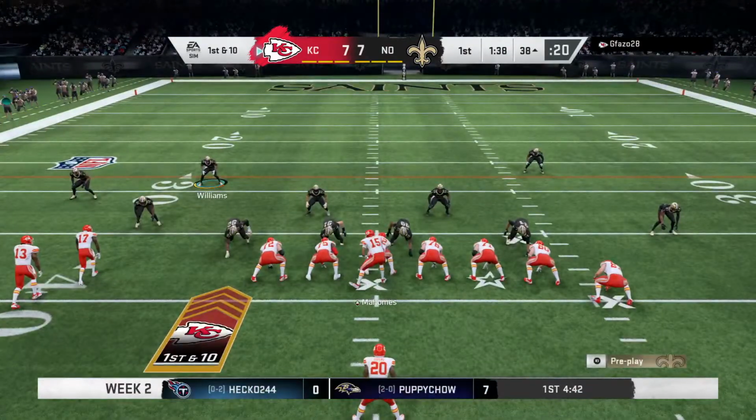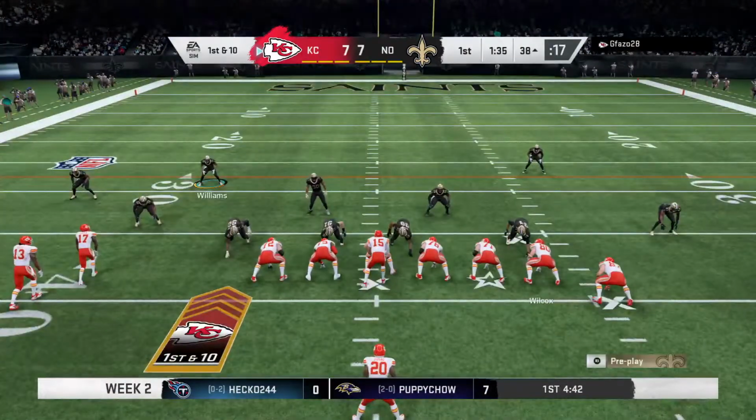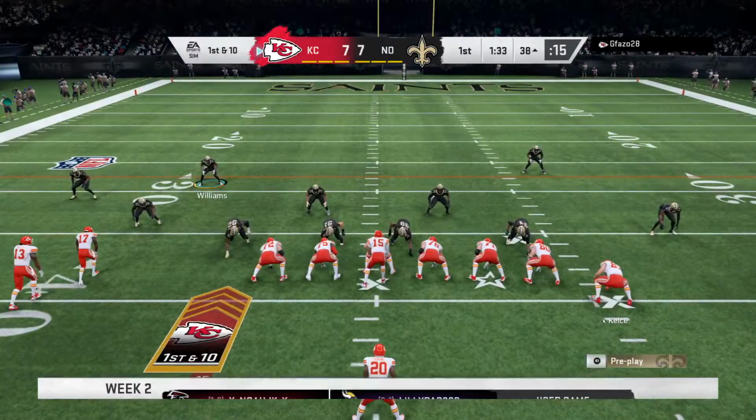They're fired out. That's a big game. Attack, attack! Single receiver. Hey, you're on an island over there. Single receiver. Motion, motion.